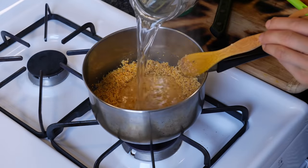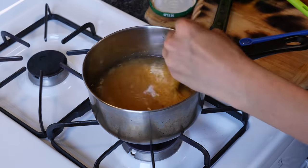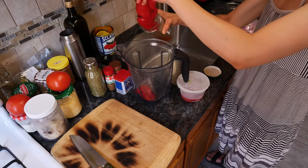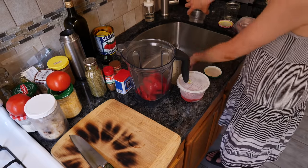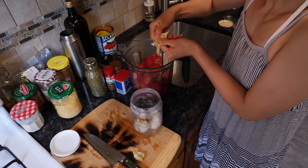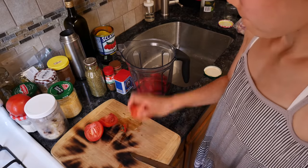I'm gonna pour in my water. I'm gonna let it boil until it's nice and creamy, and then I'm gonna splash in some cream to make it even richer. As for the roasted bell peppers, I'm gonna go ahead and blend them until it's nice and smooth, and then I'm gonna combine it with some of our roasted garlic and two of our very, very soft tomatoes, and we're just gonna cook it down into a sauce.